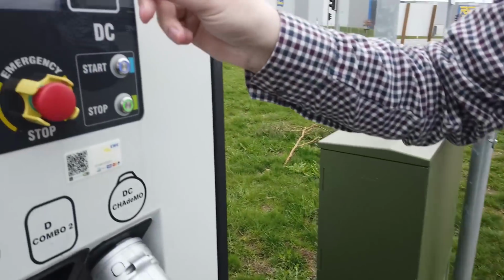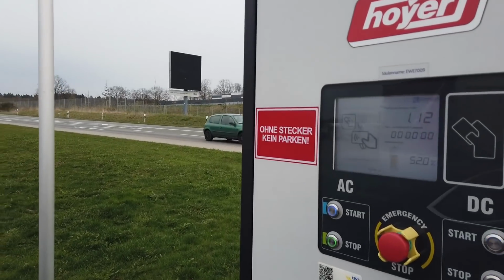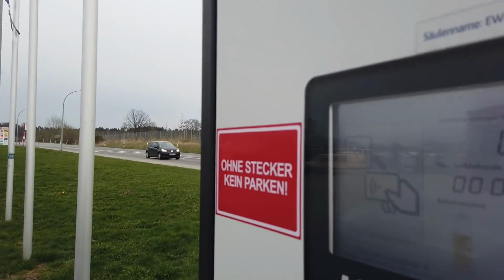All right, we're using our Plugsurfing card there. There's a really high-pitched sound. Can you hear that? It's really annoying. But I will say I'm really impressed with the Plugsurfing card, because it's been working at every charger that we've been going to so far. This is an EWE, but we've also gone to Ionity. I don't know if this is EWE. I'm going to call it EWE. I don't want to call it U.